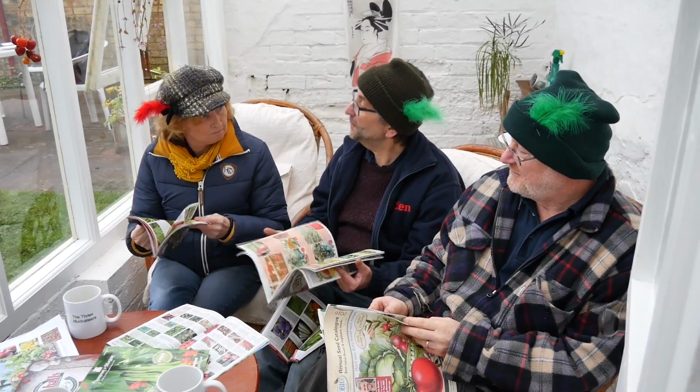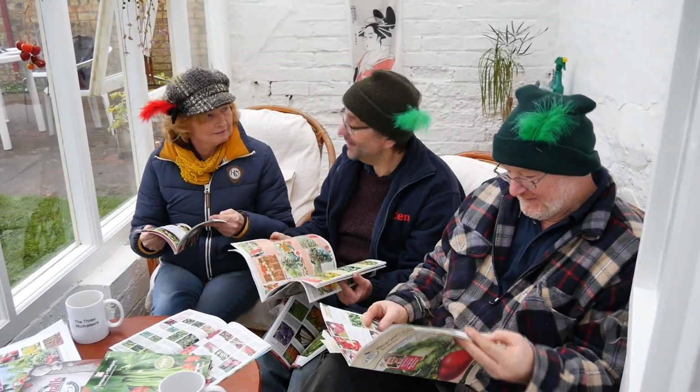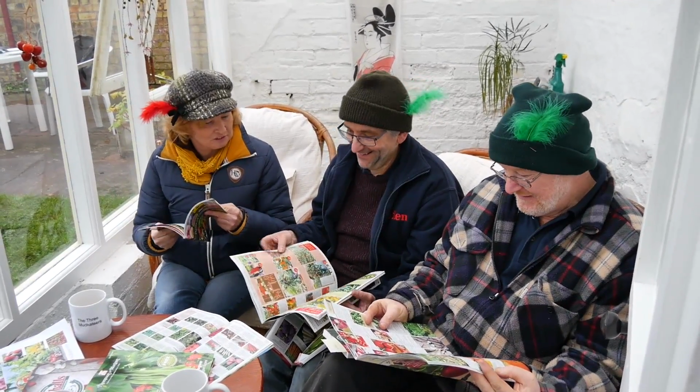No problem with blown sprouts this year. No, because you want them blown. Yes, when they expand. Mine always end up like that anyway, really. What do you fancy growing?